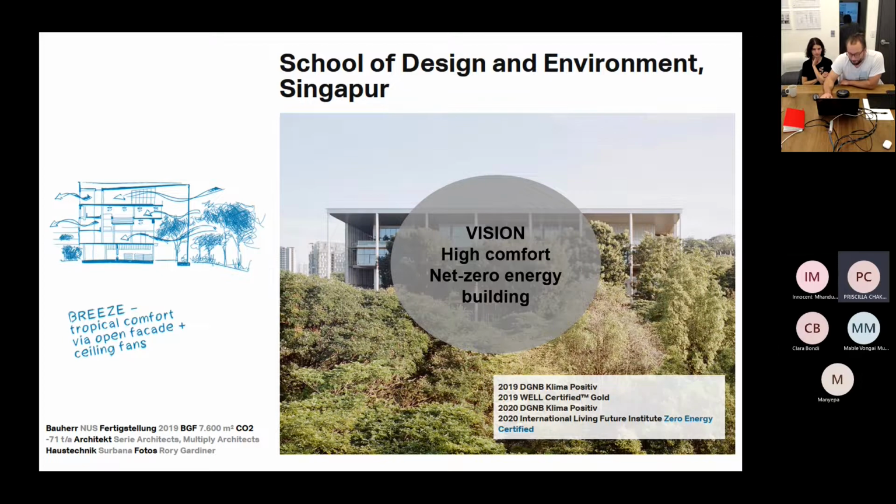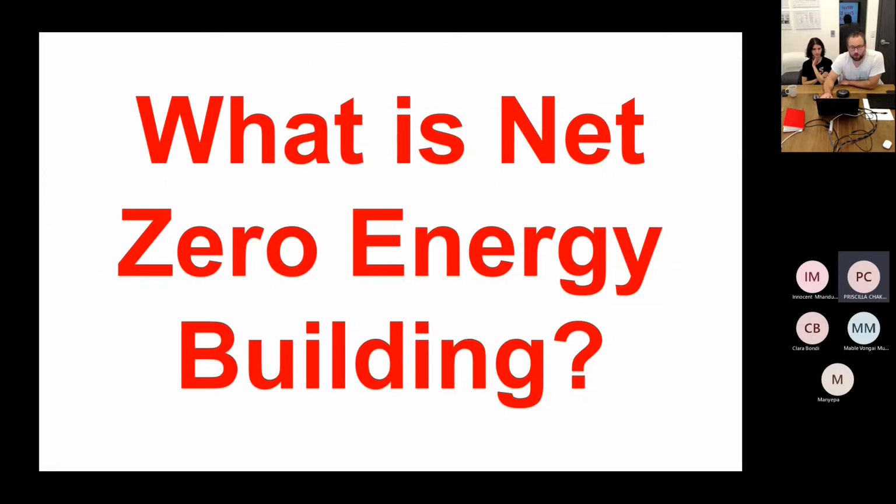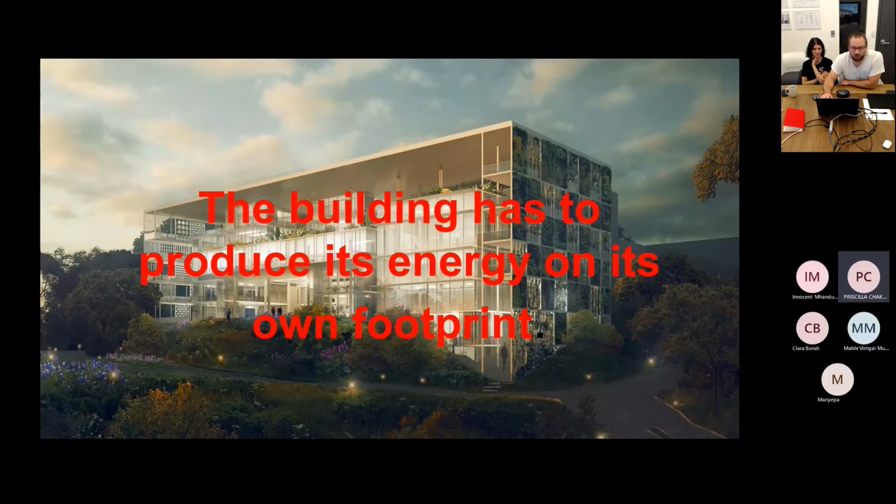So the first question is, what is a net zero energy building? Well, the definition is the building has to produce its energy on its own footprint. So basically, all the energy that has been used in the building needs to be produced on its own footprint.